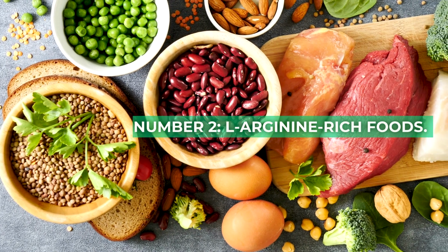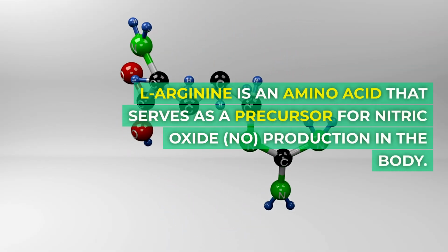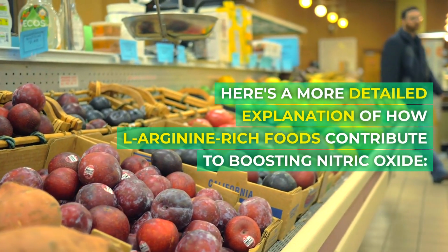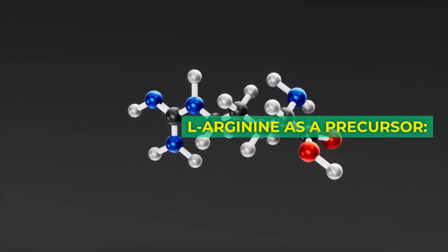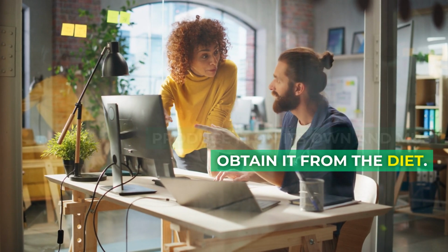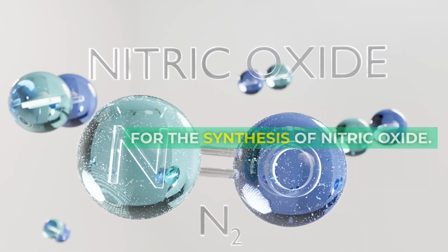Number 2, L-arginine-rich foods. L-arginine is an amino acid that serves as a precursor for nitric oxide, NO, production in the body. Here's a more detailed explanation of how L-arginine-rich foods contribute to boosting nitric oxide. L-arginine as a precursor. L-arginine is an essential amino acid, meaning the body cannot produce it on its own and must obtain it from the diet. It serves as a direct precursor for the synthesis of nitric oxide.